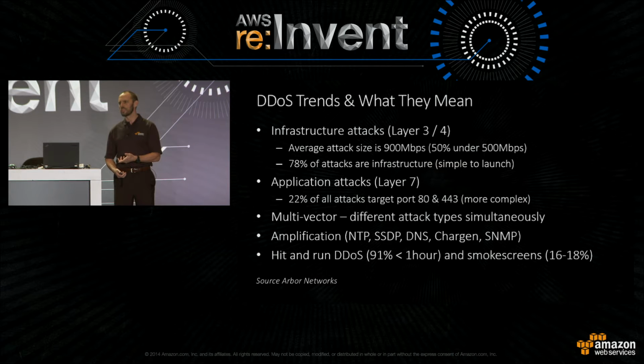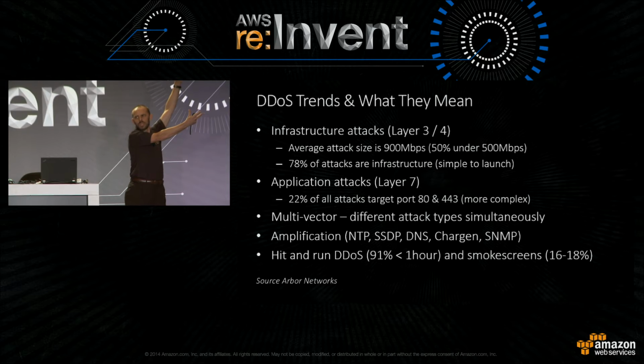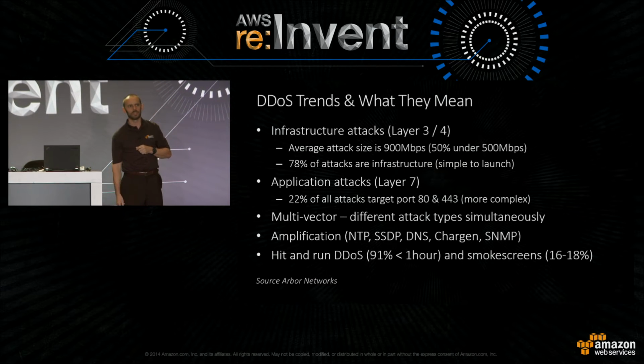The other thing we've been seeing is DDoS used as a smokescreen. Everybody's really worried about this massive DDoS attack that we're experiencing, and they don't notice the password cracking or the cross-site scripting attack going on underneath.